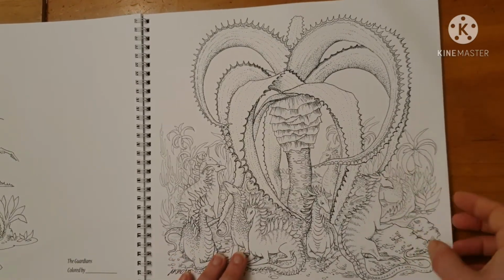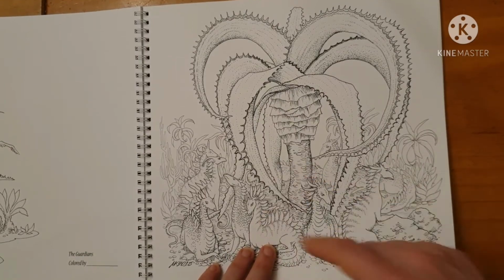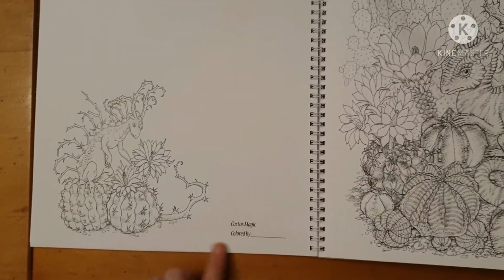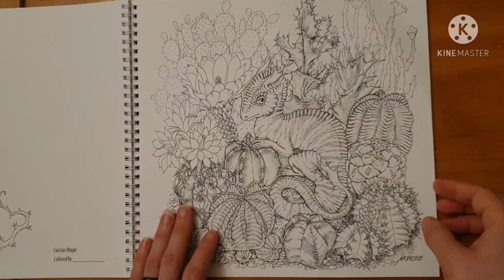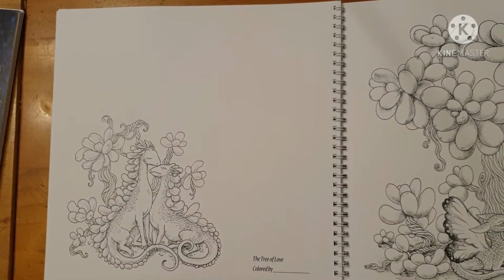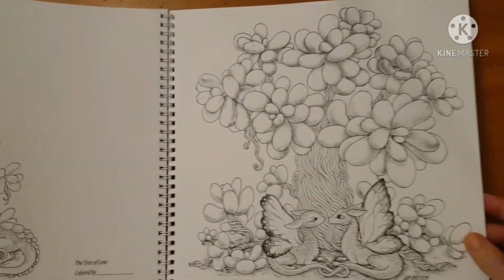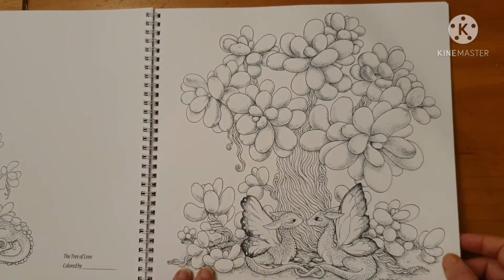I don't know what type of plant this is. This is called the Guardians. So these dragons are guarding this plant. Smaller page, Cactus Magic. So it's pretty self-explanatory. Next we have the Tree of Love. Your smaller section here. And then we scooch over and you have the two dragons under the Tree of Love.